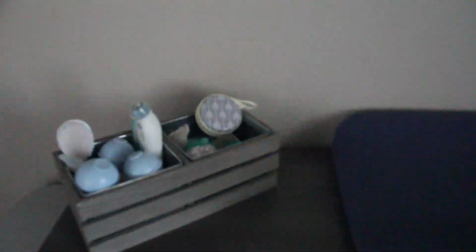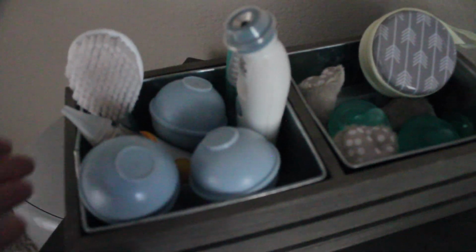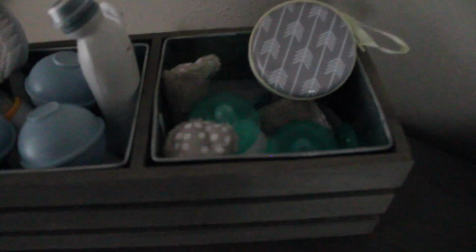Alrighty, so when you walk in, you have his crib on the right and his dresser on the left, and right next to his dresser we have his diaper genie. And I guess I can start on top of his dresser. So I just found this really cute little tin at Walmart. In it, on this side, we have brushes, his thermometer, combs, nose suckers, all of the things, and then some fingernail clippers down in there. And then on the right side, we have extra binkies.